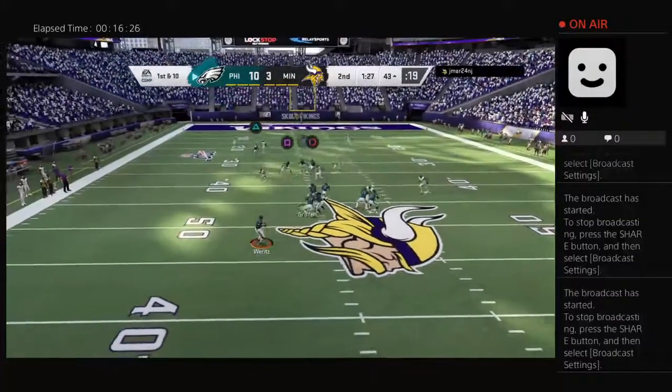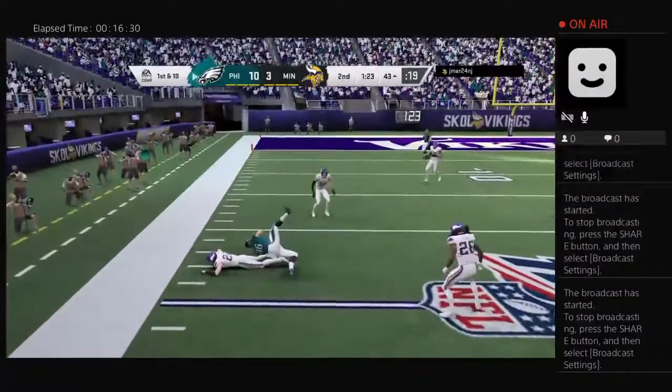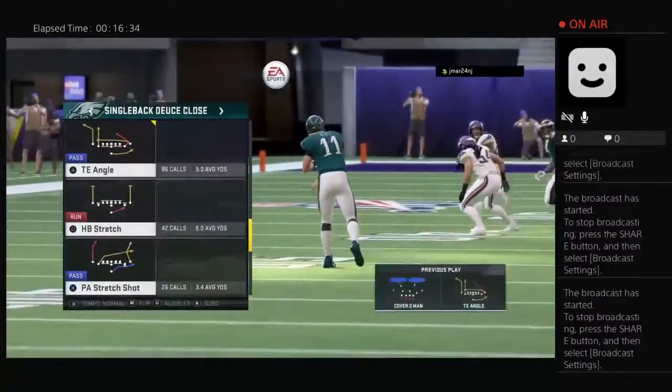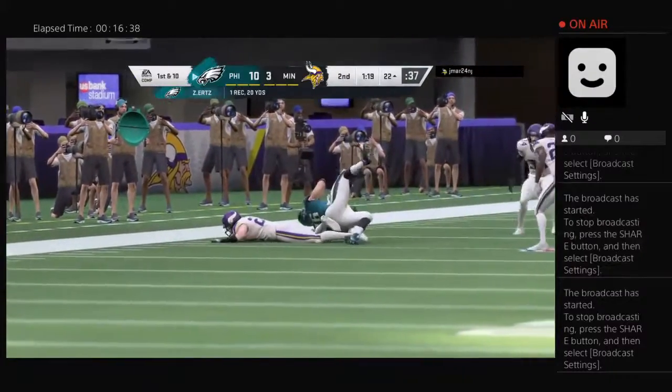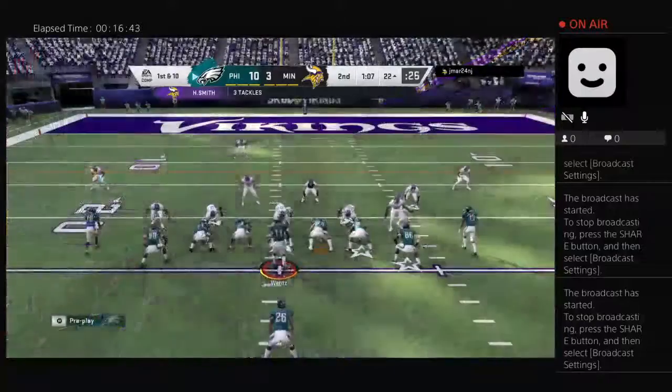Throwing now is Wentz. And complete to Zach Ertz. And he'll get this one down near the 20-yard line, just shy of the 20. A good pick up there of 20 yards. First down, Philadelphia.